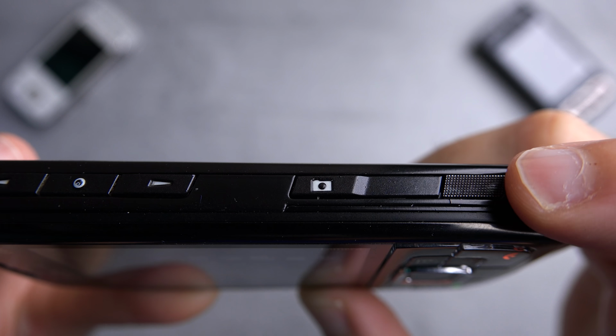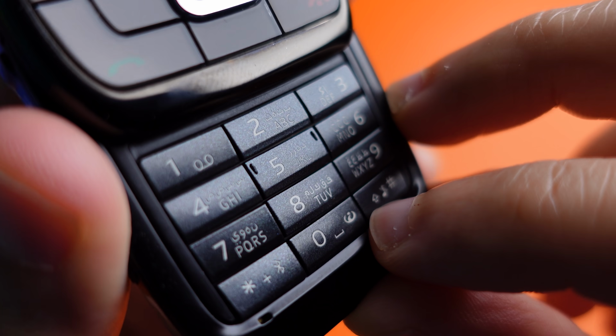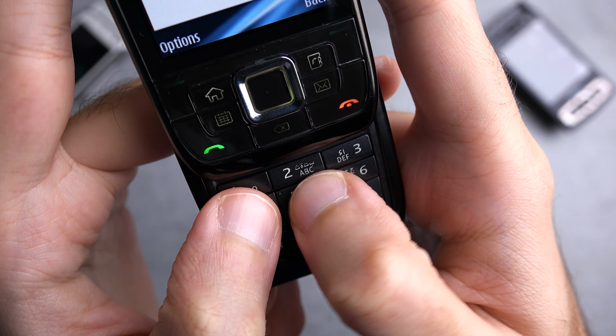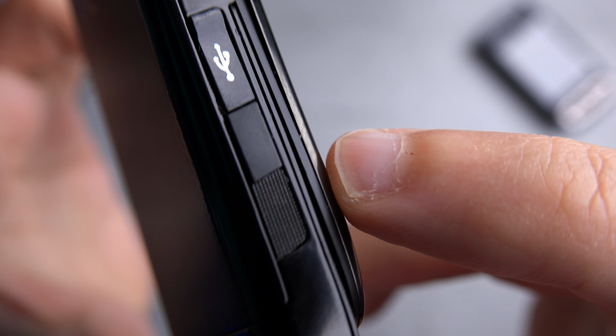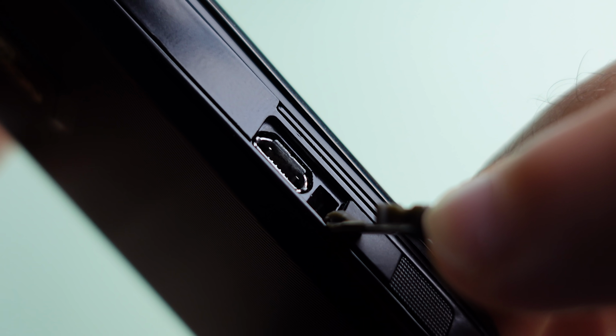It was quite cool. The T9 keypad was one of the most comfortable and clicky ones available on a phone of this form factor. I absolutely loved using this for typing and texting. The phone even had an infrared port, which you can see over here, right underneath the micro USB port, which was used for file transfers.